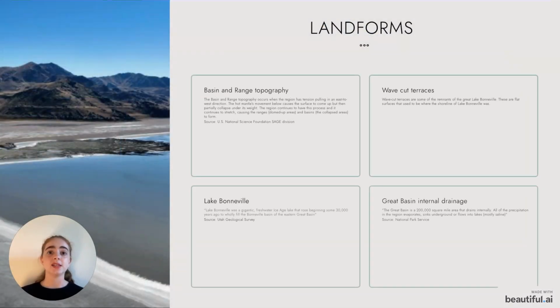Here you're going to discuss some of the most common landforms in Utah. Basin and Range is up first, which is actually what the Great Salt Lake sits in. The Basin and Range topography occurs when the region has tension pulling in an east to west direction. The hot mantle's movement below causes the surface to come up and then partially collapse under its own weight. The region continues to have this process and it continues to stretch, causing the ranges, which are the domed up areas like the mountains around the Great Salt Lake, and then it also creates the basins, which are the collapsed areas, which is actually what the Great Salt Lake sits in.